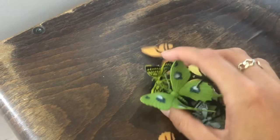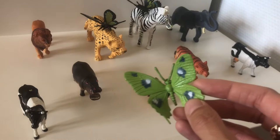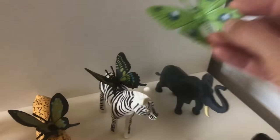It's another green butterfly. Maybe it goes on a cow. Oh, tiger. Oh, lion. No, it goes on the elephant. Fit perfectly right on the elephant's back.